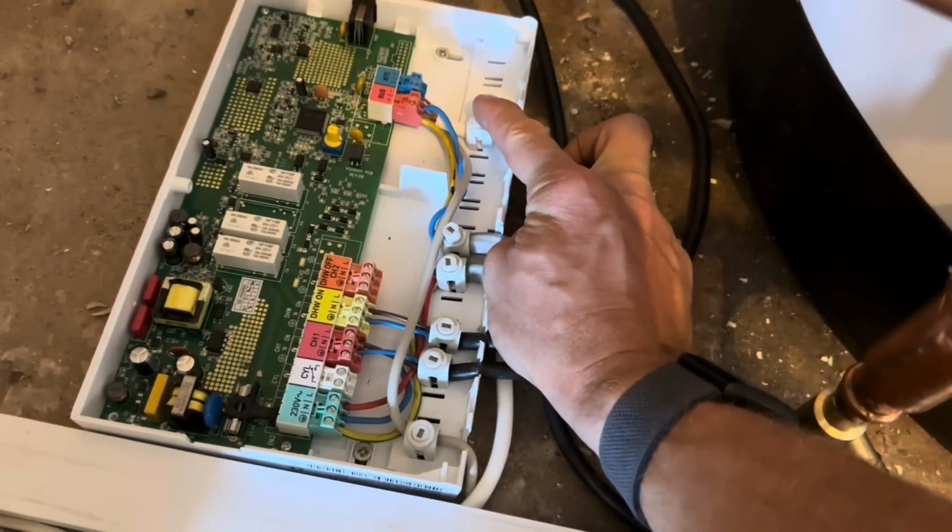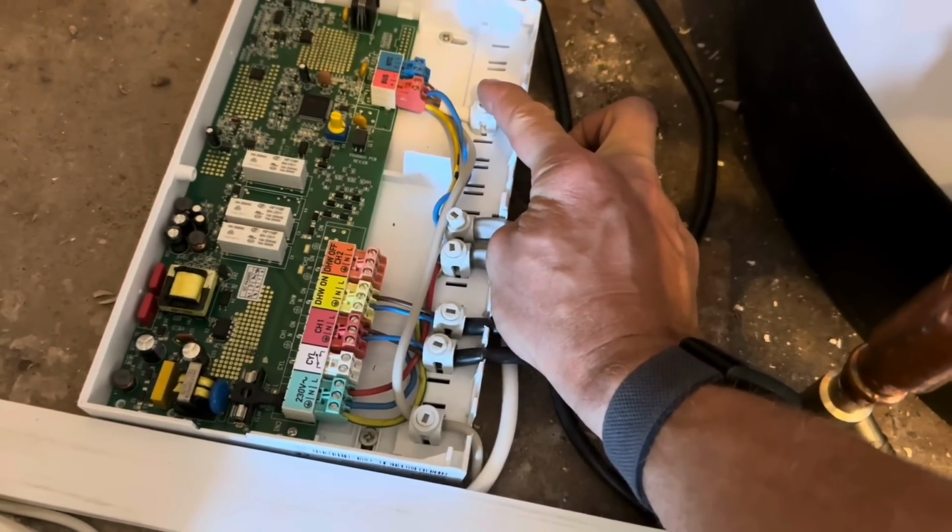What's that, mate? Is that your pipe glass or the customer's? Customer's.